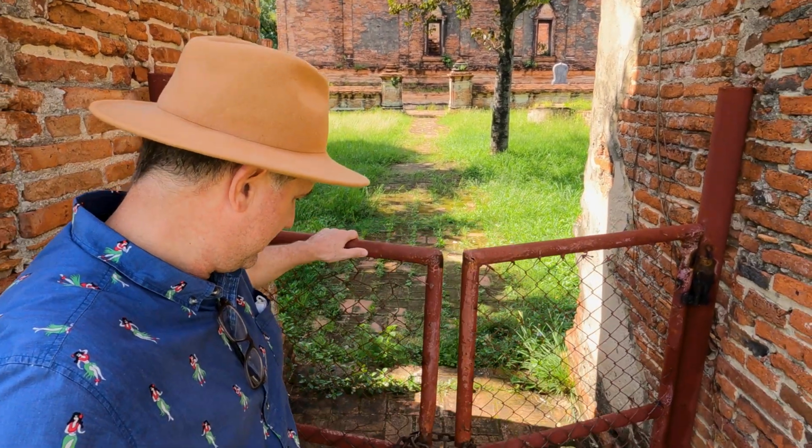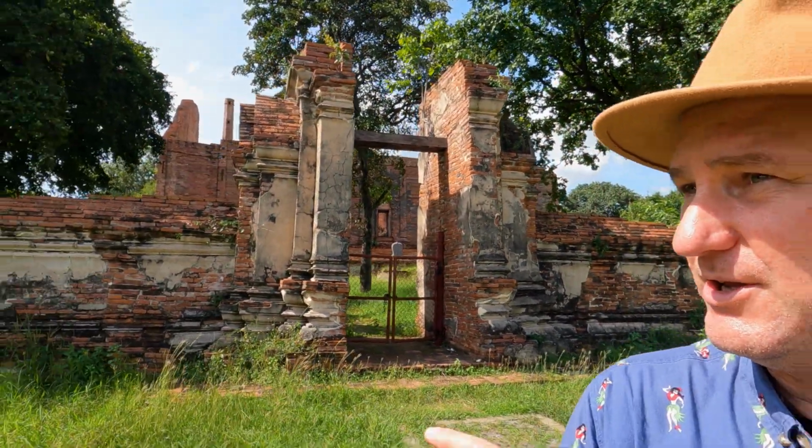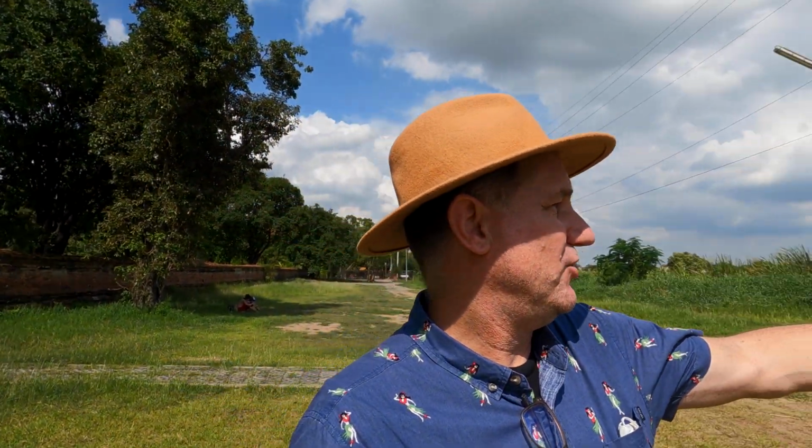But sadly, I've come on a day when it's shut. So sadly, I can't get in there. But even just from outside the fence line here, I'm still pretty impressed with this Wat Maheyong. It's a huge temple. Now just over yonder, there's a couple of other temples as well.